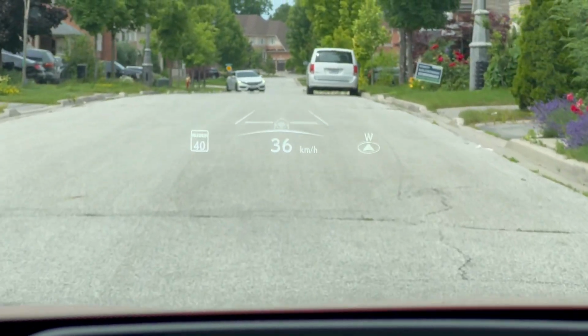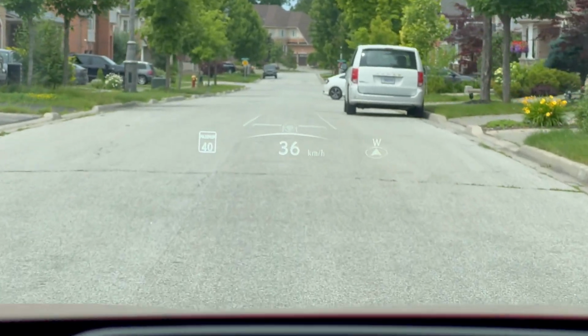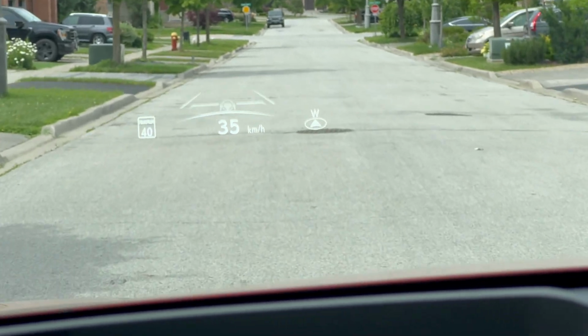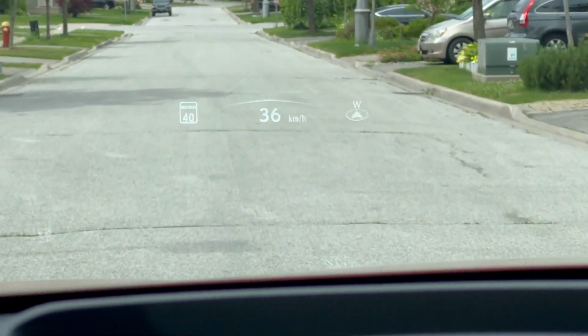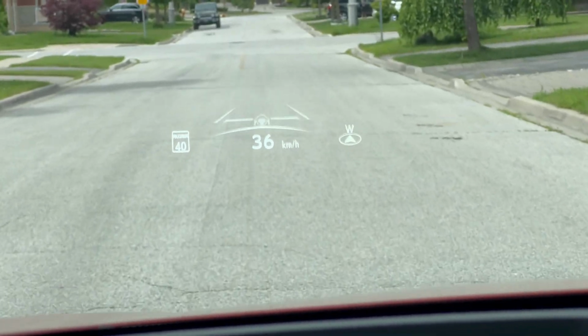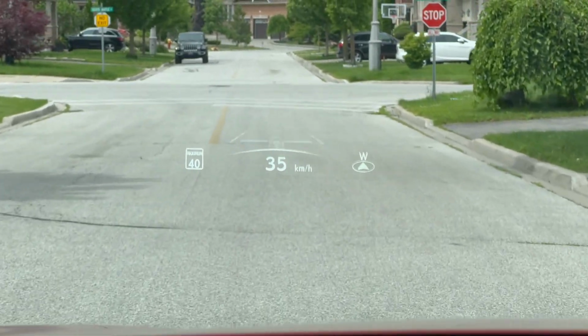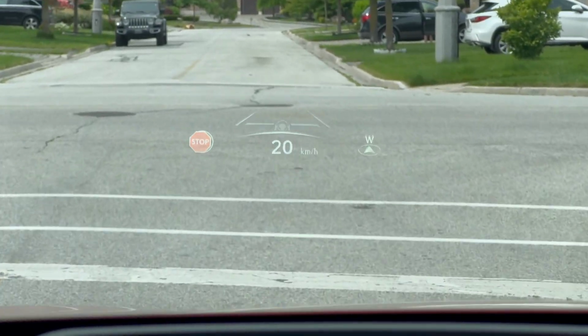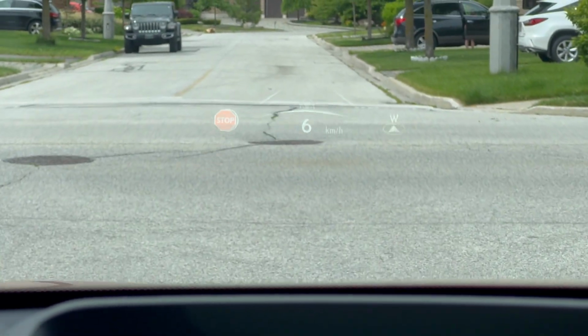So after the update, we finally see that the compass on the heads-up display finally works when you're doing navigation on Apple CarPlay, like with Google Maps or Waze. This is finally fixed. It's been not working for over 2 years, and occasionally it will work, but this seems to be, this time the fix is in.